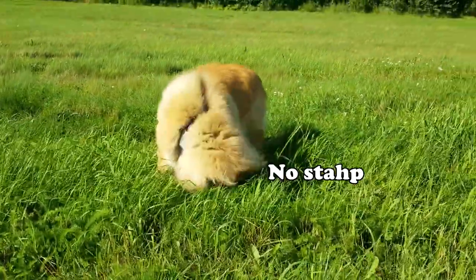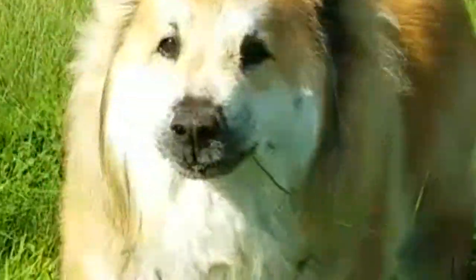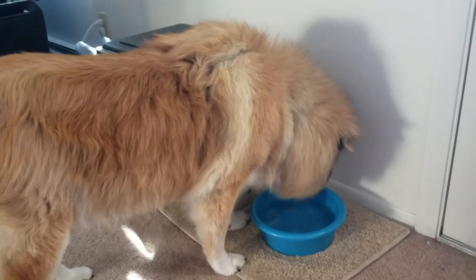Look at this face. Kiera! Kiera! Hey, look at that. That is the face of a killer. It's a super tired puppers, which is exactly what I want. Now I'm going to undo her harness and let her go drink a ton of water.